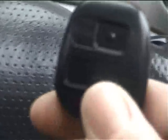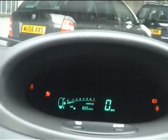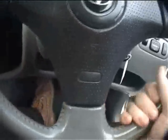Not sure whether this car's got ABS brakes, but it's certainly got remote locking on the key. Let's just, yes, it's got ABS. All the lights go out as they should, including the airbag. The steering wheel's showing a little bit of wear in the centre there, up at the 12 o'clock position, but nothing really to worry about too much. In fact, the general wear of the steering wheel's all in good order. It's a leather steering wheel.